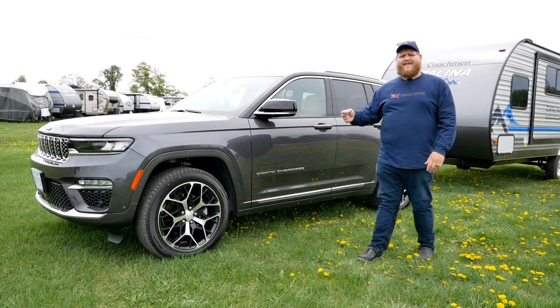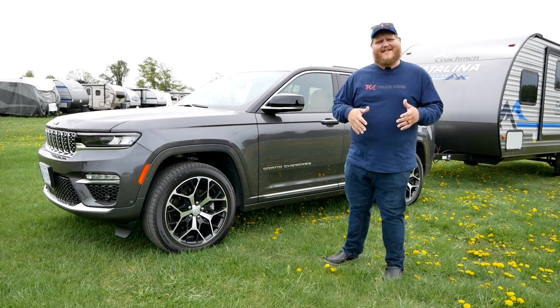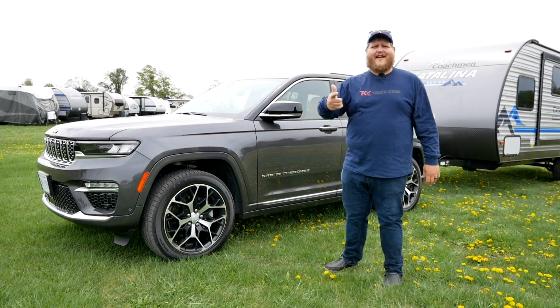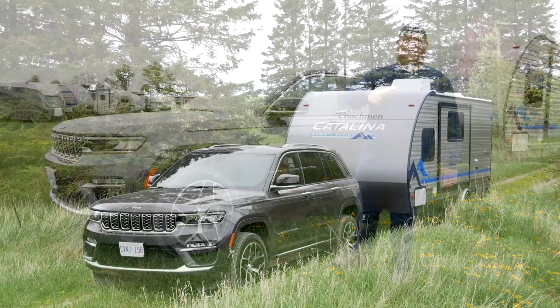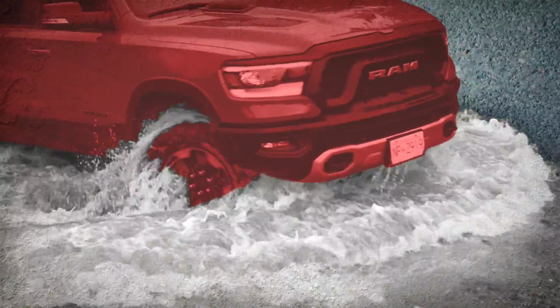Sitting next to me is the 5th generation Jeep Grand Cherokee. Now the brand says that it's more comfortable, has a nicer interior, and it tows better. And we're gonna put it to the test today with that travel trailer.